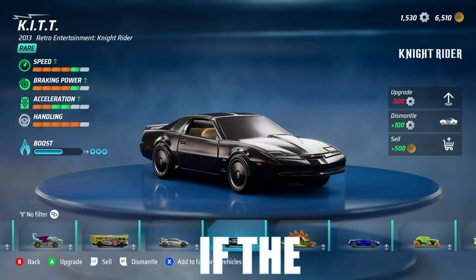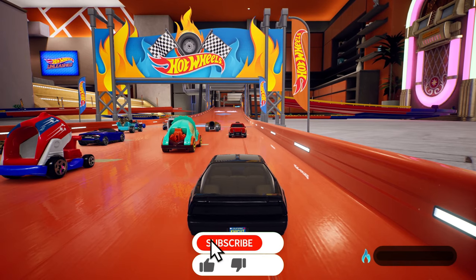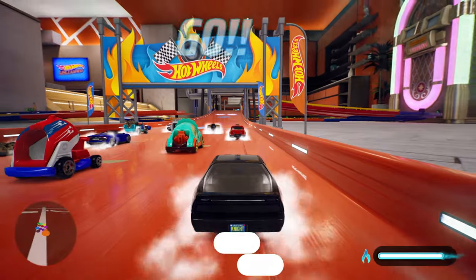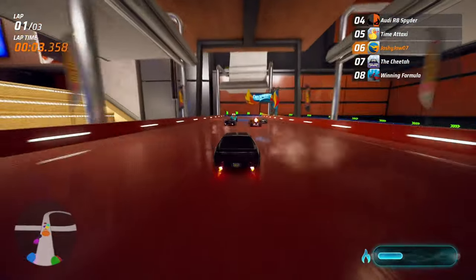Let's find out if the K.I.T.T Retro Entertainment Knight Rider car is any good. Ladies and gentlemen, welcome back to another Hot Wheels Unleashed car review. This time we're checking out how good the K.I.T.T Knight Rider car is. Now obviously I'm hoping it does have the sound effects like it does in the series on TV.